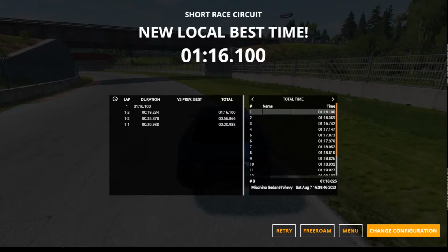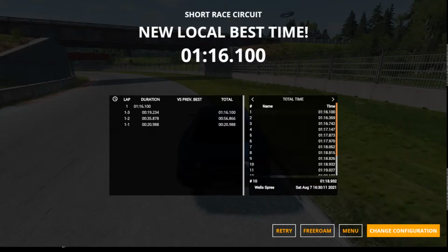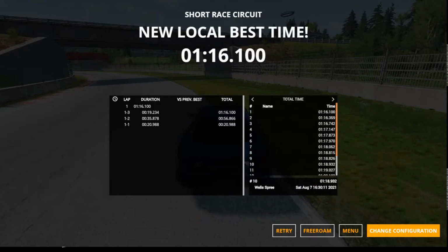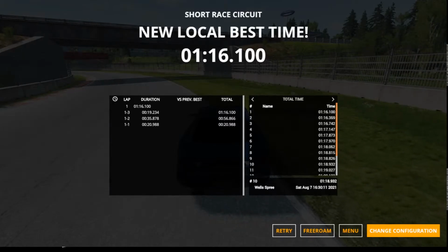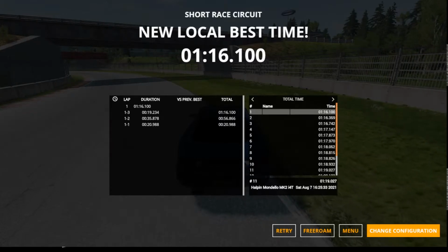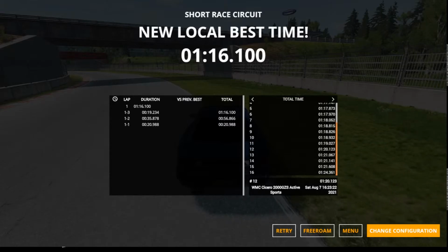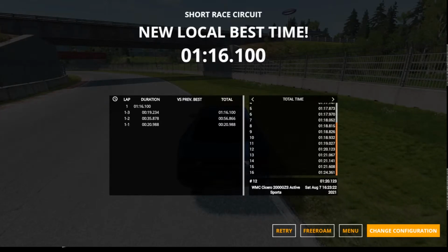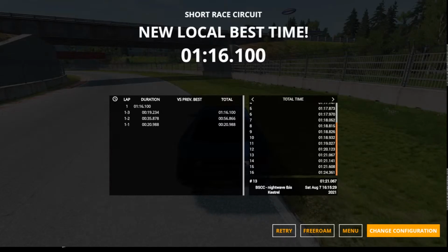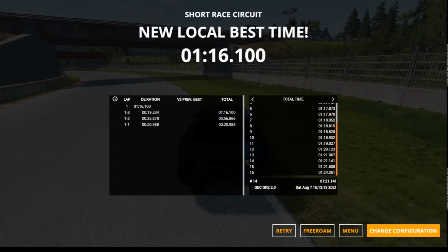Then we have the Miyakino. Then we have the Wells Spree, only in 9th place this time after winning the last race. Then we have the Alpine Mondello in 10th place, grabbing the last available point. Then we have the WMC Kikaro. Then we have the Ibis Castrol. Then we have the GEC, the Poly Sabre, and then the Primari in last.